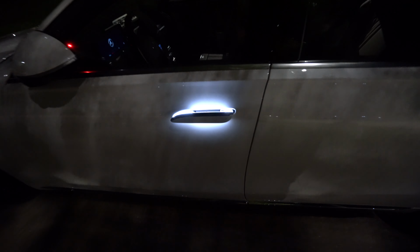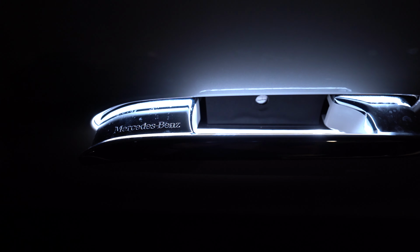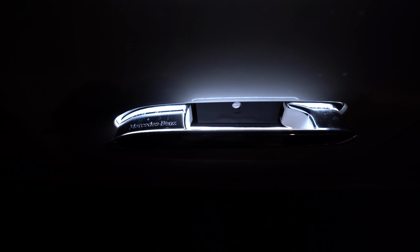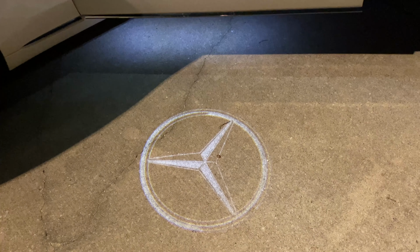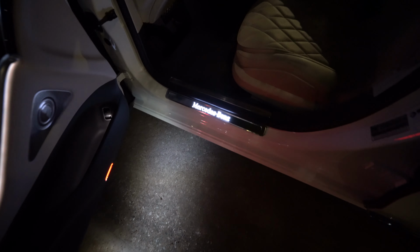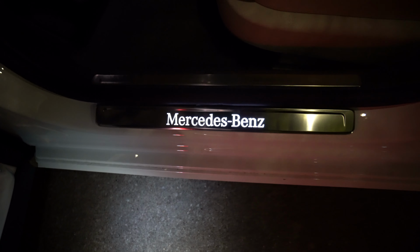Now watch this, as you approach the S-Class, the door handles are going to light up and illuminate and pop out. Really nice door handles, look good, even on this base S-Class, looks very, very nice. You also get the Mercedes emblem on the ground, really large, looks nice. And as soon as you open the door, you get the illuminated sill plates and it kind of brightens for a sec and then dims.